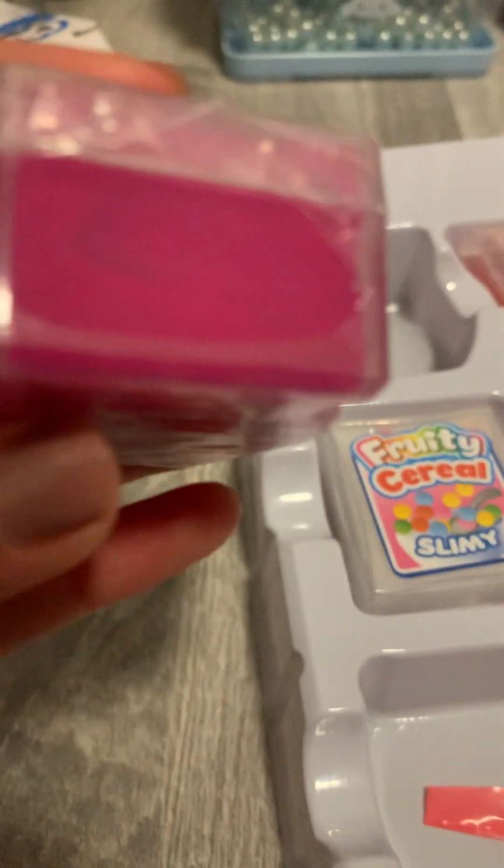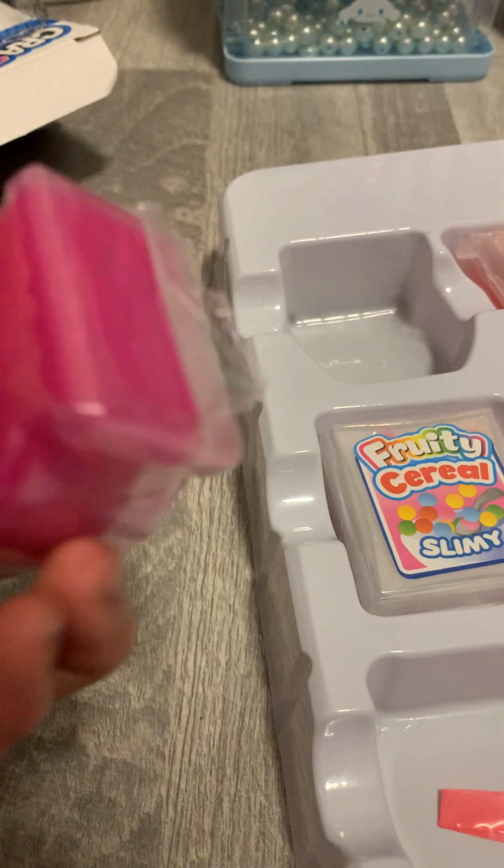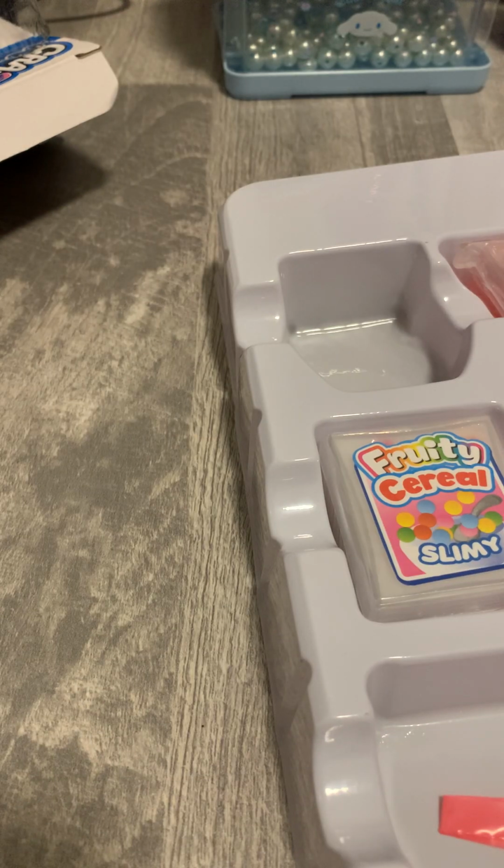Looks like a really fun slime. So let's do it. Oh my gosh. Don't mind background noises again, because my brothers are playing. Oh my gosh, this is harder than I thought. I'm so sorry, guys, for taking a long time. Like, these are hard to open. Why are they so hard? Okay, I cut a slit. It's already 2 minutes into the video, and I haven't even opened it.